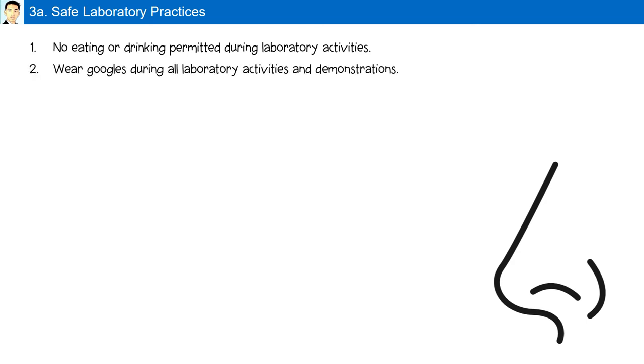Safe laboratory practices. No eating or drinking is permitted during laboratory activities. There are no exceptions to this rule. You must wear goggles during all laboratory activities and demonstrations. You must report to your instructor any unsafe laboratory practice immediately.